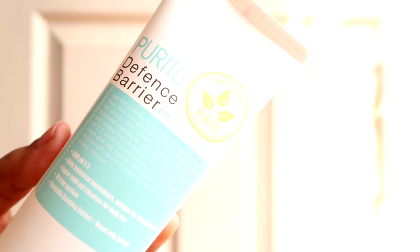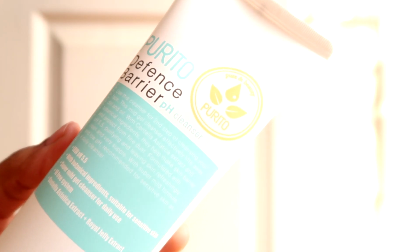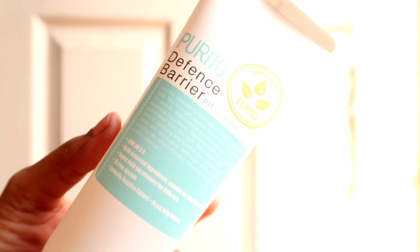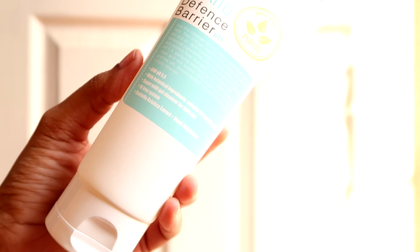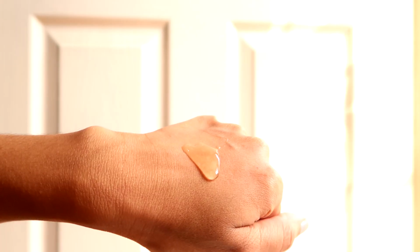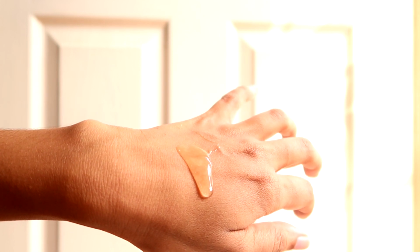And the first cleanser is the Purito Defense Barrier pH Cleanser. This has a very gentle formula, and it is SLS, SLES free, paraben free, and this also contains my favorite ingredient, Centella asiatica, to calm your skin.